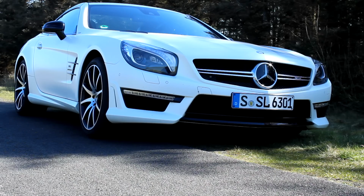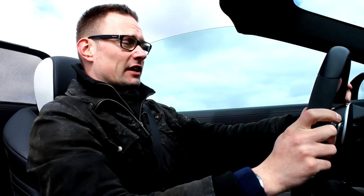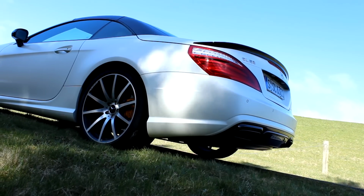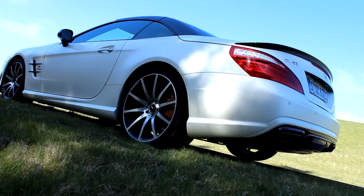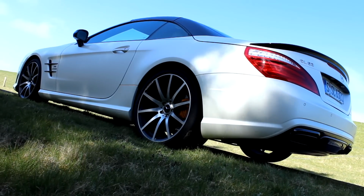I don't understand why people have a problem with the way the R231 generation of the SL looks. I really like the headlights, I love the whole look of this car. Maybe it's something different in person, but I'm super excited that I got the chance to review one of these, because I still catch myself staring at them whenever I see an SL on the road, and that's something that doesn't happen that often to me.